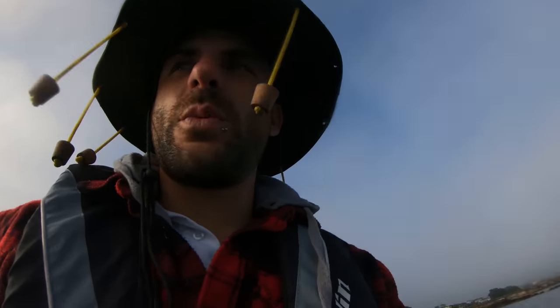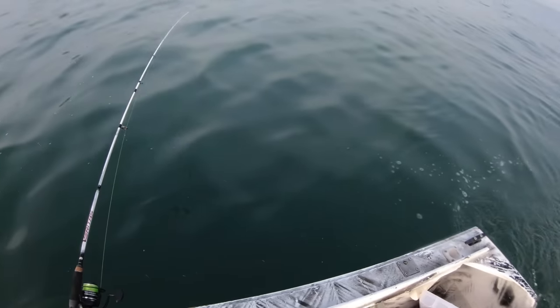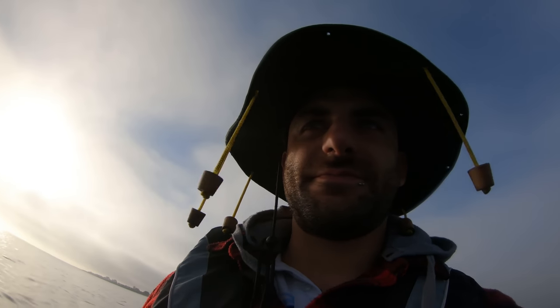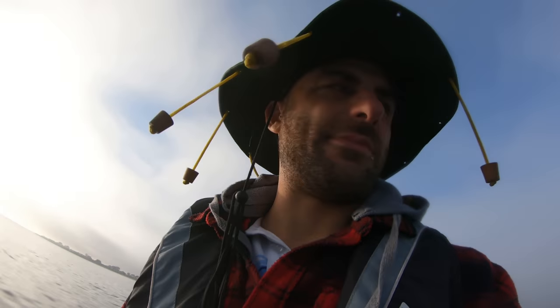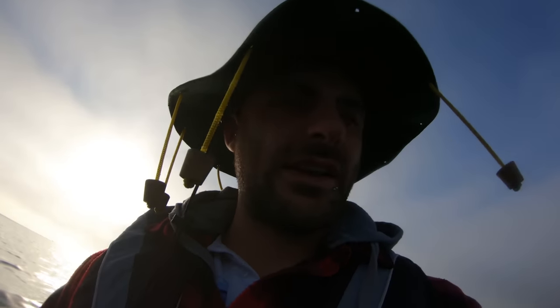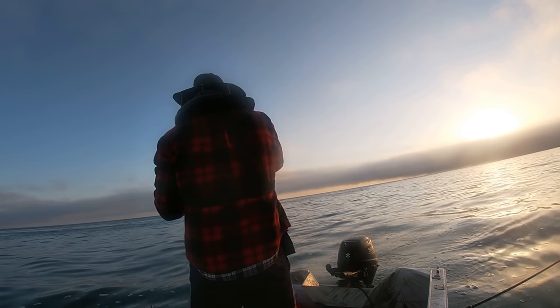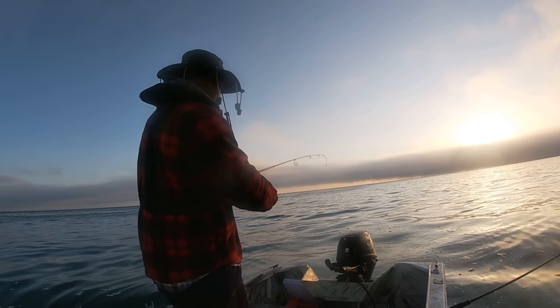It's a lot of work when there's so much grass in the water. I don't know if you can see all the grass just everywhere at the minute. But it's just so much work because you just got to keep, look, that's on grass again now. You just got to keep on changing it. But we'll get them. Yes. Come on.